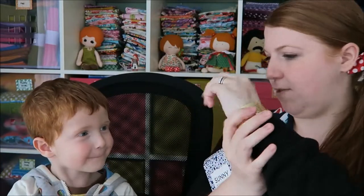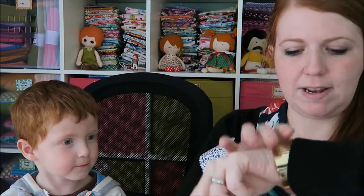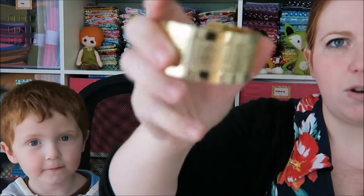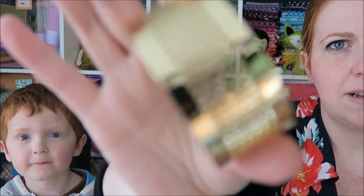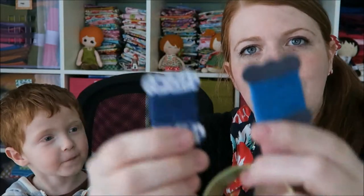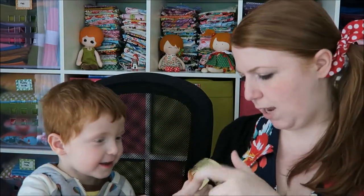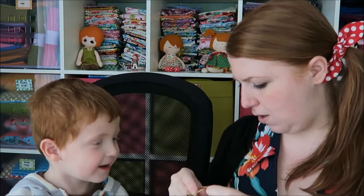I'll try it on first, and then we'll see what you think. So, don't mind this. You'll understand why I have this on my hand in a minute. But it's a cuff bracelet, and basically it has loads of little holes inside it. You also get 2 different blue threads, and you put the thread in the holes there, and you can make the design you like.